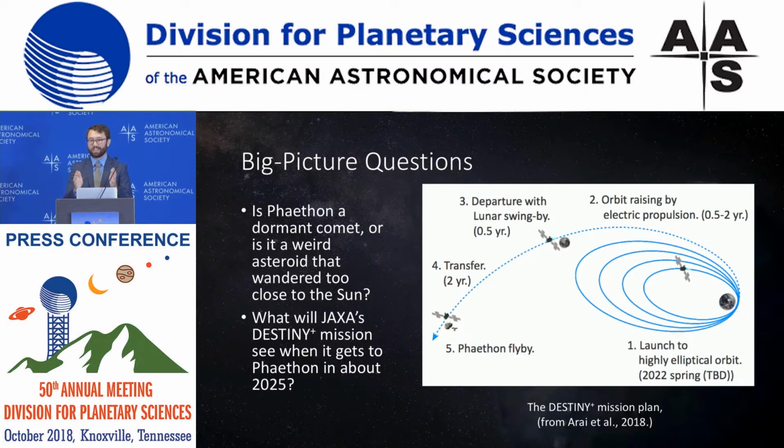and we are seeing the ultimate edge case. Furthermore, the Japanese Space Agency, JAXA, is going to Phaethon. So in 2025, it's going to have a high-speed flyby of the object, and we're going to have more information than ever to actually know what this object is like, what it was like in the past, and what that tells us about small bodies in general.